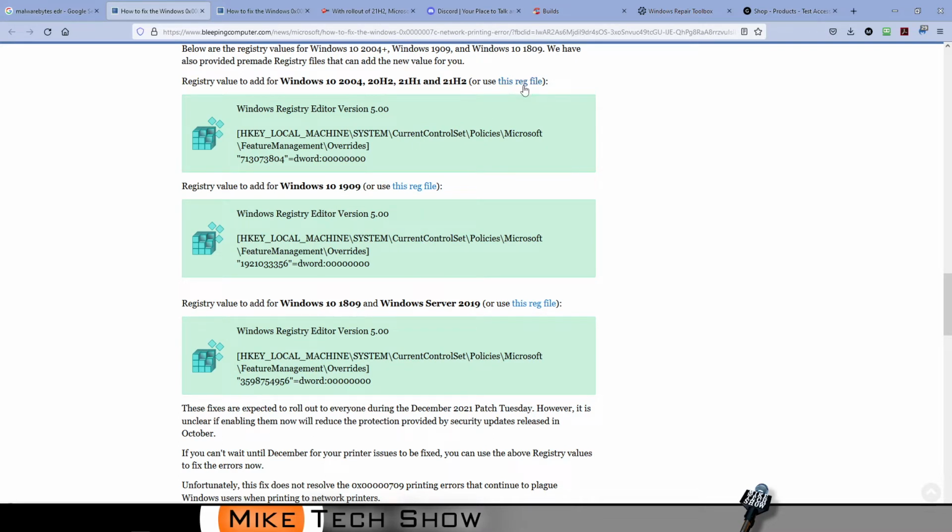So if you look at this reg file, you don't have to build these registry keys. You just can download the reg file, save it, and then merge it into your registry. There's 3 versions covering all the versions of Windows 10. So the first registry is for 2004, 20H2, 21H1, and 21H2, which is just starting to be trickled out and released. Then you have 1909, and then also 1809, and also for Windows Server 2019. So this is very important.